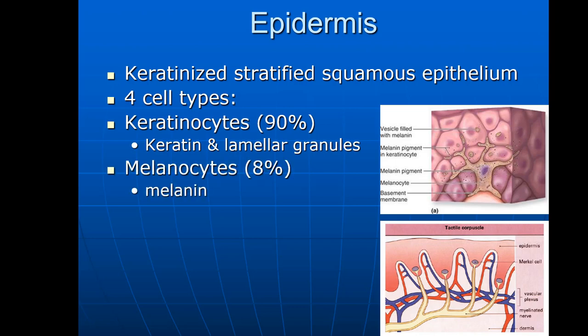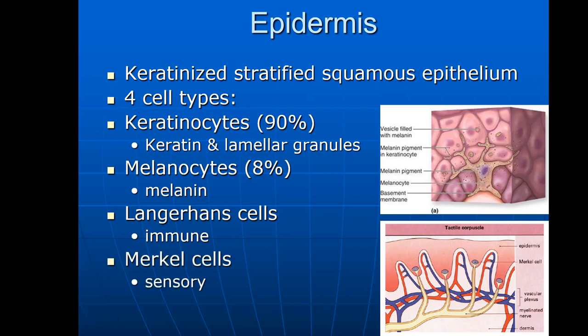Melanocytes make up another group of cells. They give skin its color. They secrete a pigment called melanin. Langerhans cells are immune cells that are in the skin. And then Merkel cells, sometimes called Merkel discs, are sensory structures in the epidermis. The head of them has a little disc on it, so they look like this. So a Merkel disc or Merkel cell is a sensory receptor in the epidermis.